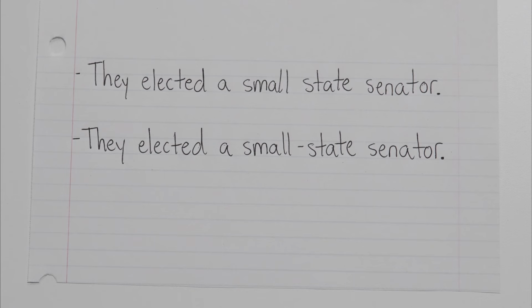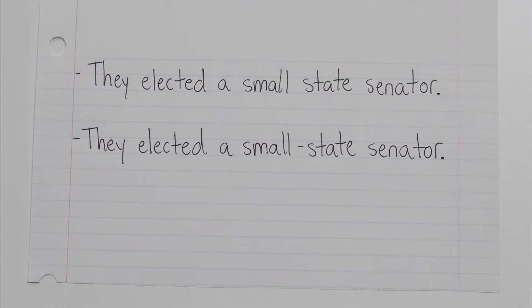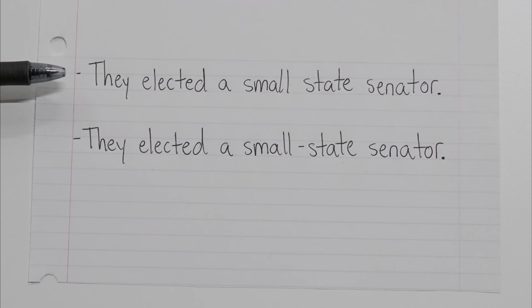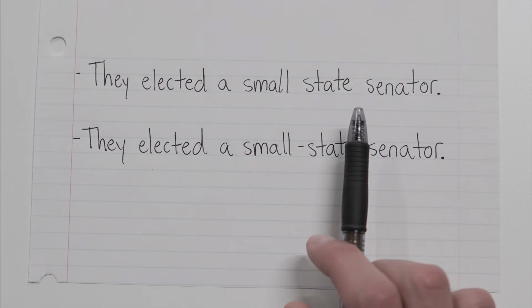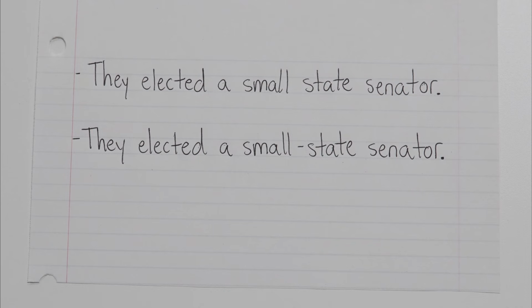How about these two? "They elected a small state senator" versus "they elected a small-state senator." All right. So let's look at the first sentence, the one without the hyphen. In this sentence, we have a state senator, and that state senator is small. Like he's a small person, physically, I guess. Which is a bit of a weird observation, but if that's what you mean, then this would be how you'd write that sentence. Now let's look at sentence 2.